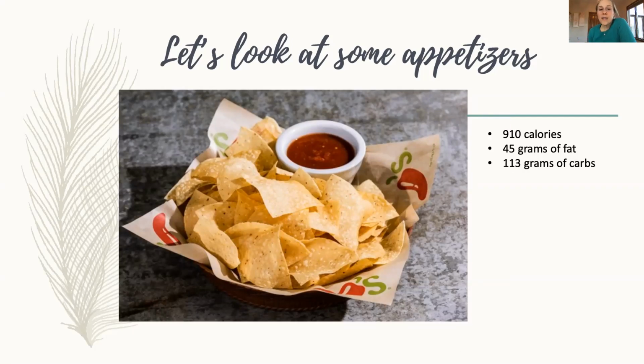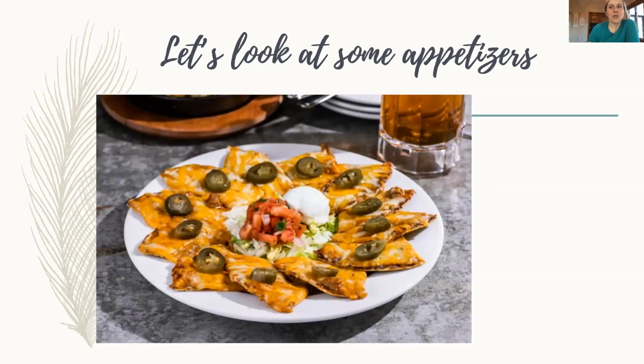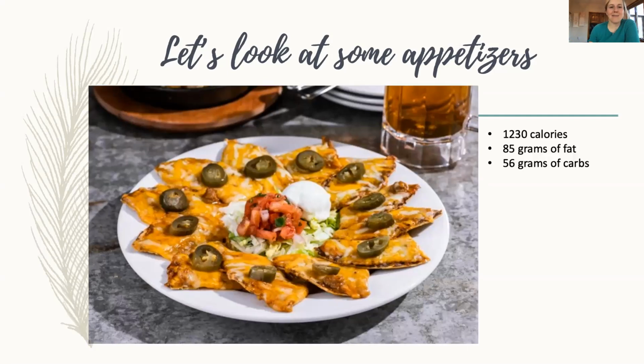So while salsa is great, and you can get the salsa, and sometimes I'll add that to a side salad for some extra flavor, like I told you guys, you've got to be mindful of those chips. And here's a healthy chip and salsa recipe if you want to make some at home yourself. Just take tortilla chips, put a little bit of avocado oil on them, roast them, and you have your own healthy chips at home.